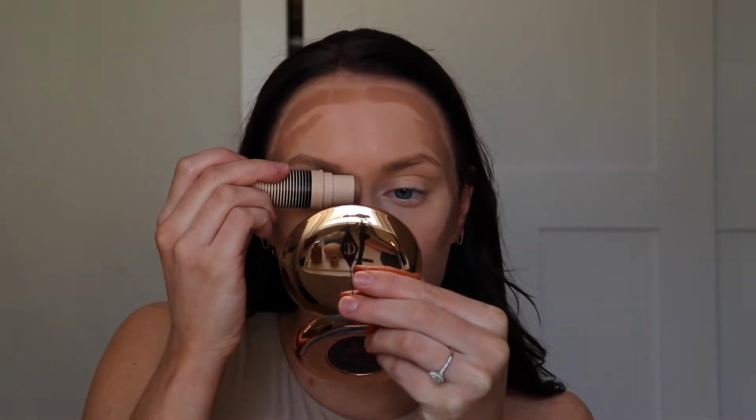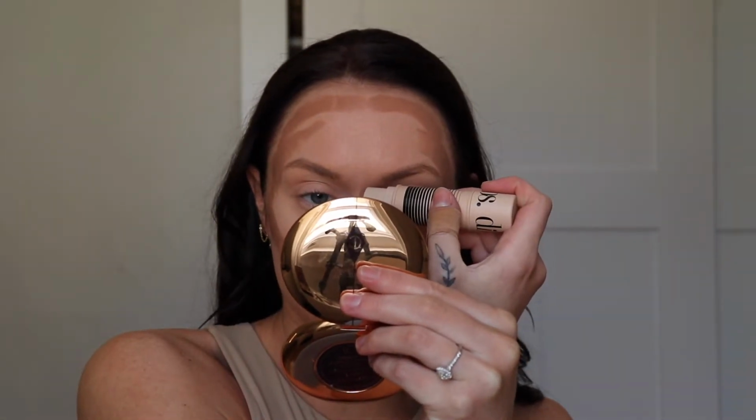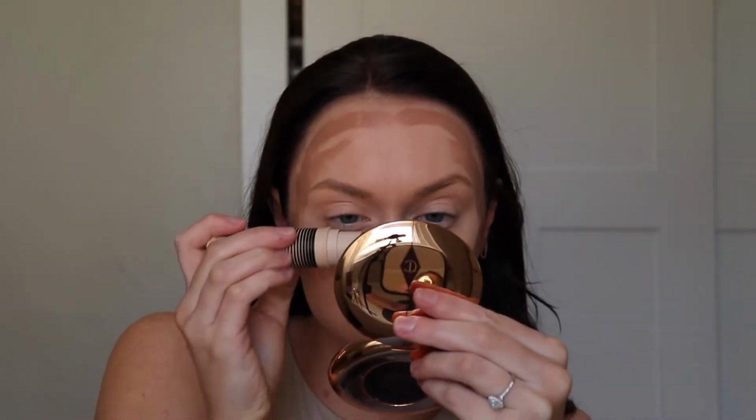And then I never use cream bronzer on my nose, but we're just gonna go for it. I love that you can get it so precisely with the edges of this. Any other cream bronzer I've had is not like that, and that is exactly why I've never put it on my nose. All right, let's give it a go.